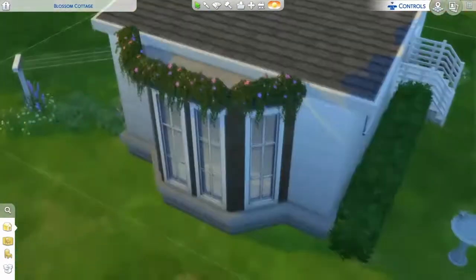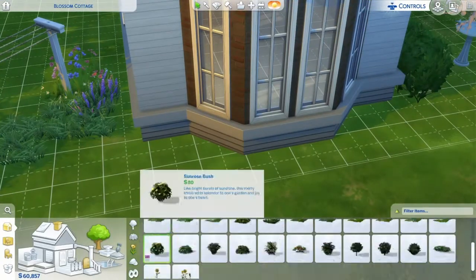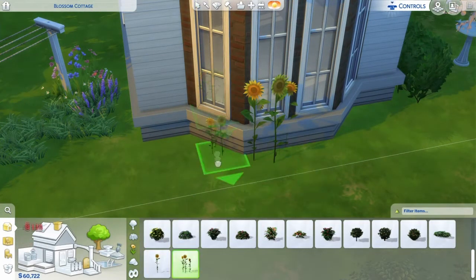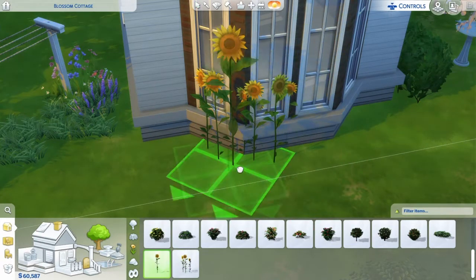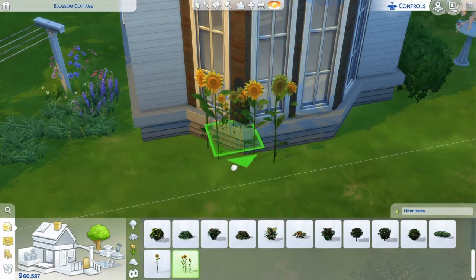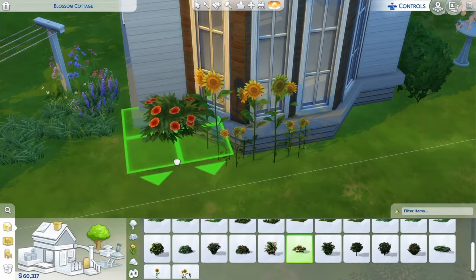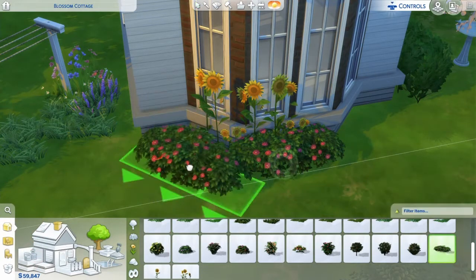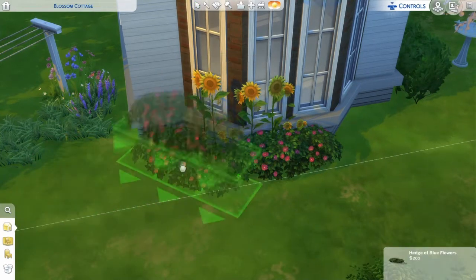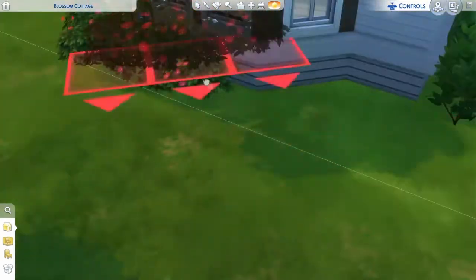I have used it on one of my other builds in the series as well, and since I've used it, I really like it. Especially it goes with these type of builds. So obviously I wouldn't use it in the more modern type builds, because the landscaping would be a lot different. But when you're building a suburban home, or any home really that's got wooden paneling and stuff, I just find if you do a lot of these hanging plants, it actually looks really awesome. So it just adds so much character to the build, which I really love.